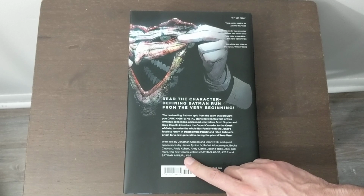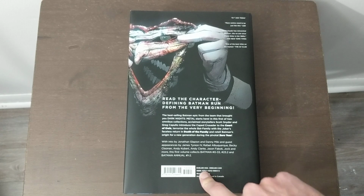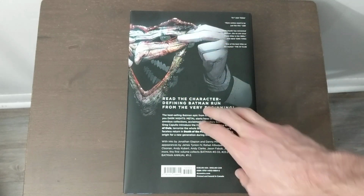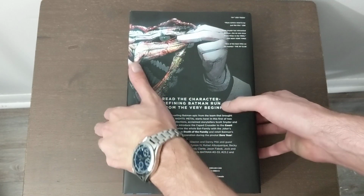If I remember correctly, I think Batman Annual 1 was pretty good too, because I had that one as well. It retails for $125 in the US and $163 in Canada. I was able to get it for about $100 Canadian on Amazon, so it's not too bad. I really wish we had something that was half off, like they have in the States everywhere.